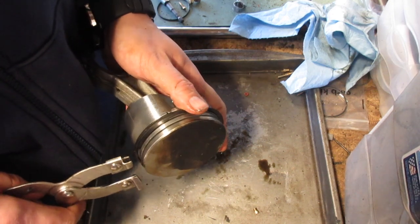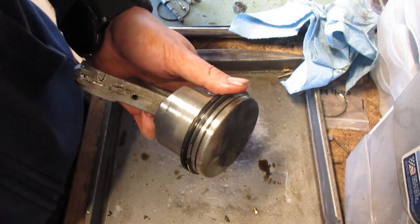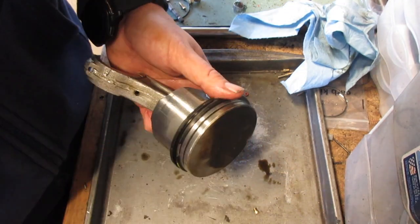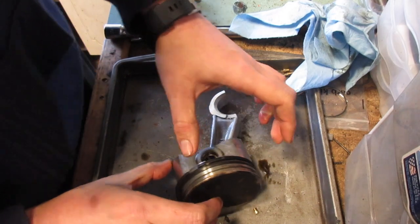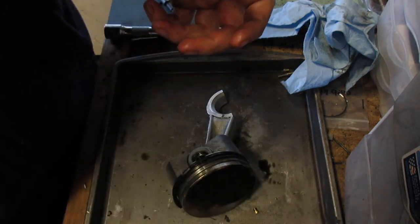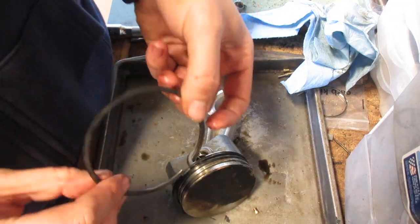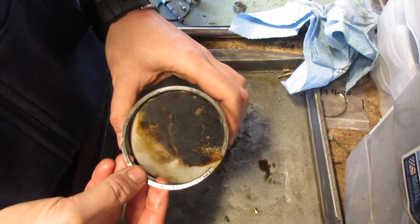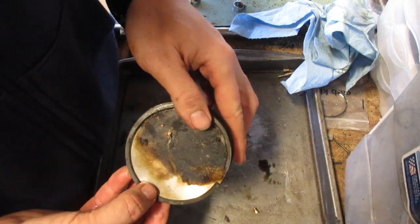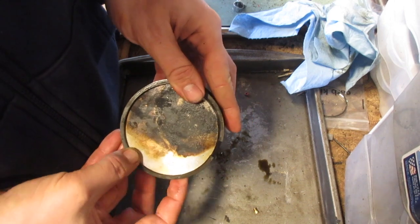Go. A little lower. There we are. Okay, next, per the instructions, the one with the ridge, and the ridge is facing up. So like this. It doesn't seem like this was, the rings are very worn, but it was out of spec.